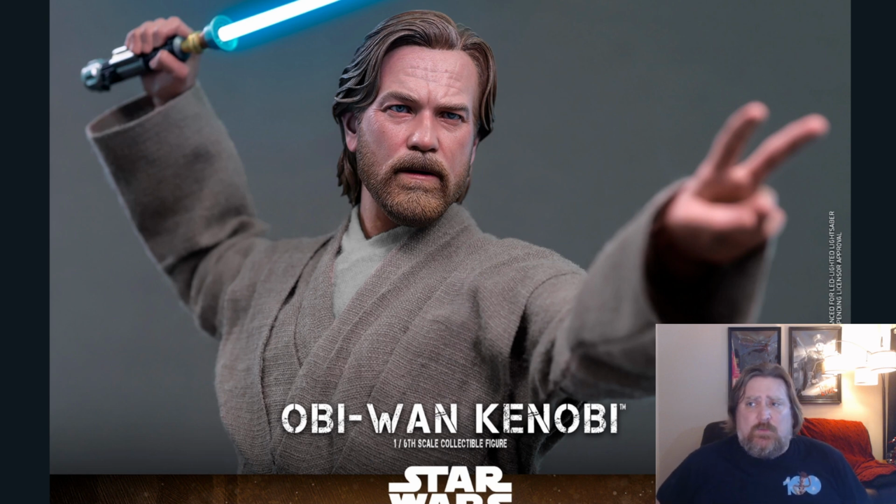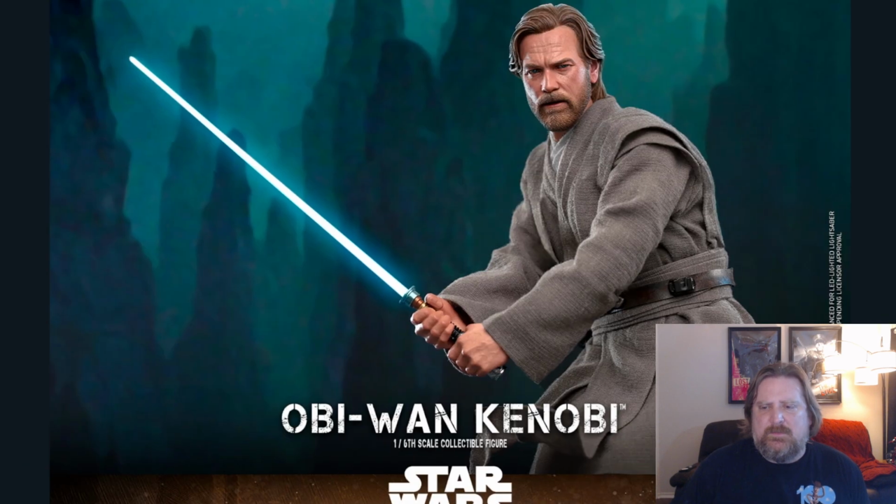Here's the thing. I really want a Padawan Obi-Wan from Episode 1 Phantom Menace, but until that comes out, or in Episode 3, I'll take anything from the prequel trilogy. I know they have that Clone Wars figure that's coming out that looks really good as well. But Obi-Wan Kenobi from the show, I wasn't a huge fan of this show, to be totally honest.